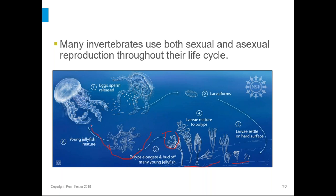But now this medusa goes off, grows up into a full-size jellyfish, and then that's where the sexual reproduction happens, where it's got eggs and sperm, and those are going to recombine. And so then our tiny little baby jellyfish larva is going to have different genes than the original one because it's a combination of both of the two jellyfish parents. So this strategy allows the asexual part of it to create a lot of medusas quickly, and then the sexual reproduction part of it to allow the genetic recombination to make sure there's genetic diversity.